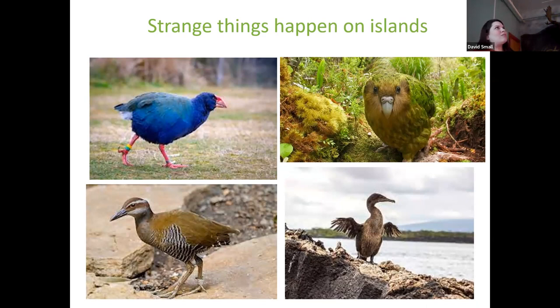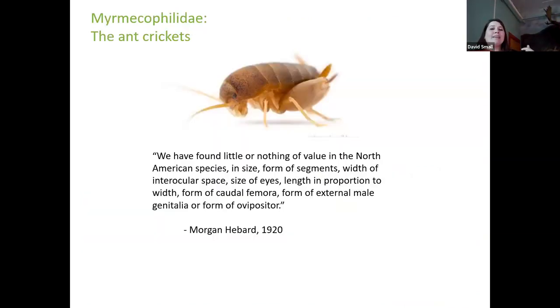So we can really think about the ways in which ant colonies act like islands separated in space, and the ways in which little creatures like ant crickets who have lost their wings are under the selective forces that are offered in these islands with limited resources. So my recent focus has been on the North American ant crickets, these special parasitic crickets, the only parasitic crickets or grasshoppers in the world.